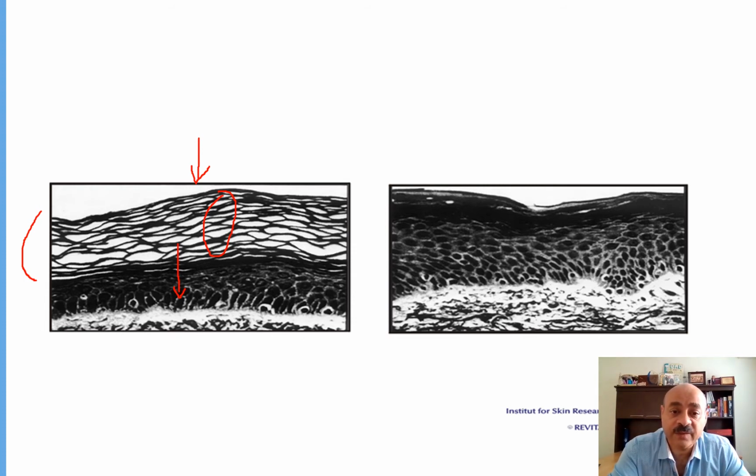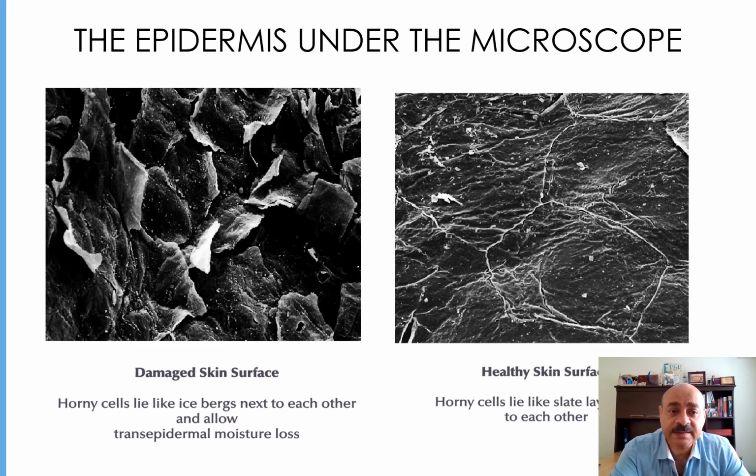The third phenomenon is in the next slide, where we are seeing that the overcrowding of the corneocytes will not allow epidermal barrier function to take place, because when the corneocytes are too crowded, they are unable to overlap. They are going to have some gaps in between instead of sealing the skin well like this. So we can see that there are some gaps and cracks in between the corneocytes, and this is going to allow the transepidermal water loss.